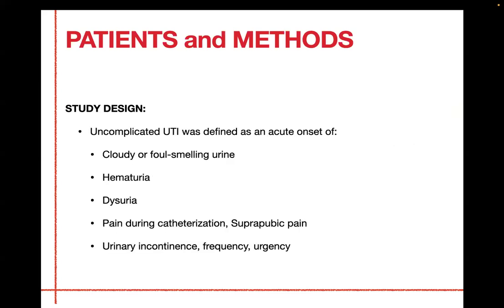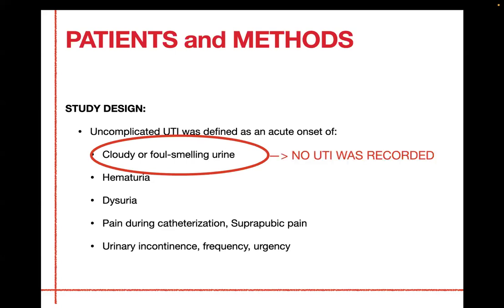So the uncomplicated UTI was defined as an acute onset of cloudy or foul-smelling urine and hematuria or dysuria, pain during catheterization, suprapubic pain, urinary incontinence, frequency, and urgency. If only the cloudy and foul-smelling urine was present, that was not recorded as a UTI, like I said before.